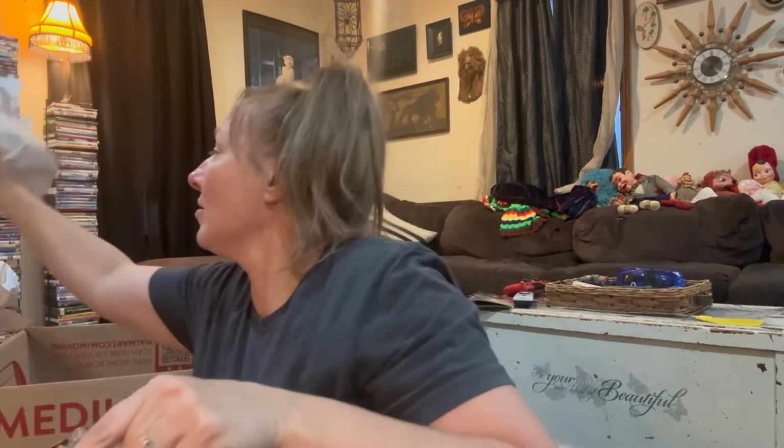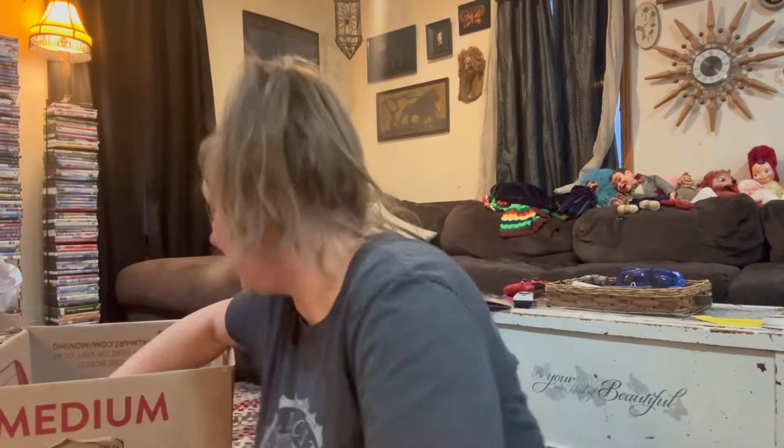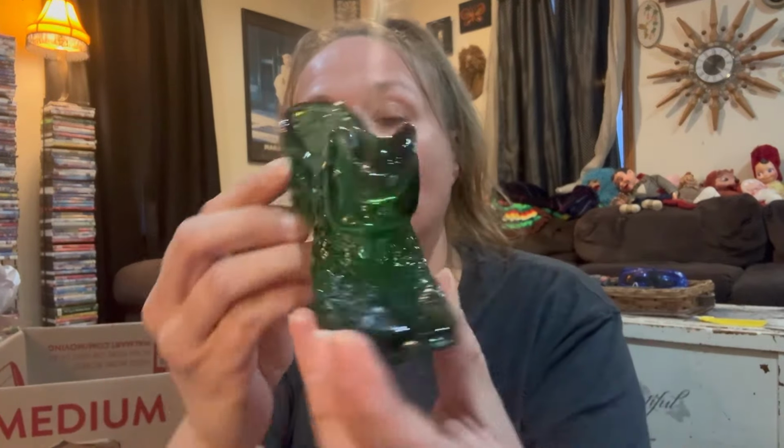Here is the other glass perfume bottle. So see, there's two of them here. Those are really pretty. Here's another glass shoe.